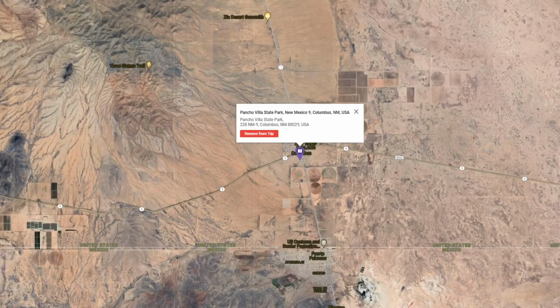When we last left our brave adventurers, they had plugged in for the night at the Pancho Villa State Park in New Mexico, right by the border with Old Mexico, and that's where we'll pick back up.